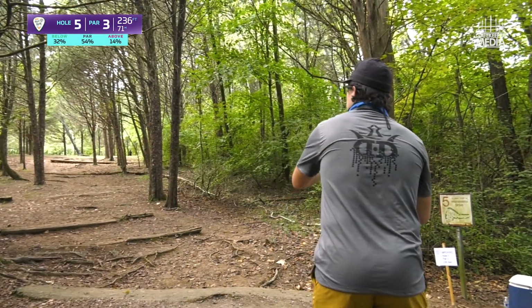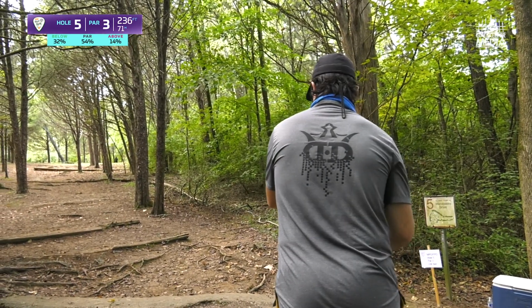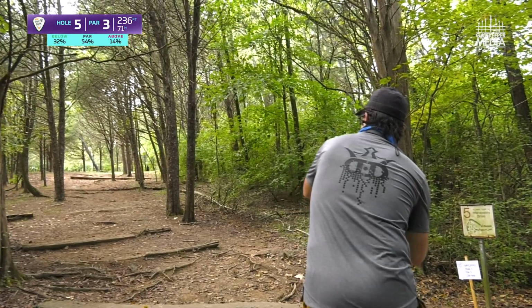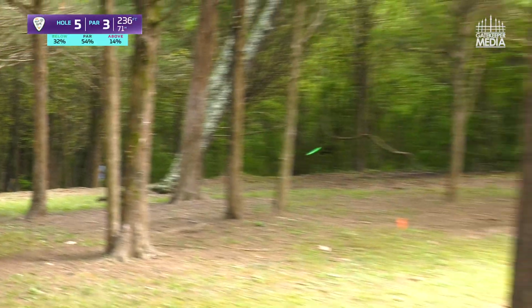Eric is just going to go with the forehand, which is just going to give himself a look for a putt. Yeah, if you throw a backhand on this hole, you really need to trust your disc, and it's more of a hyzer flip shot for me. Yeah, Eric going fell into the left side.